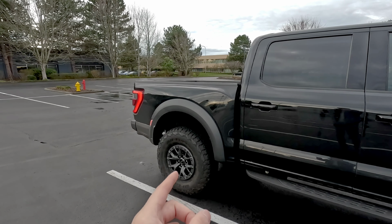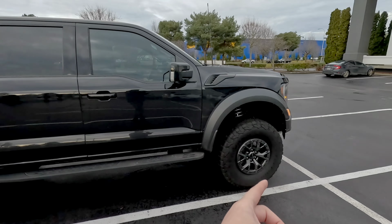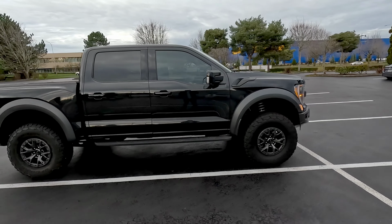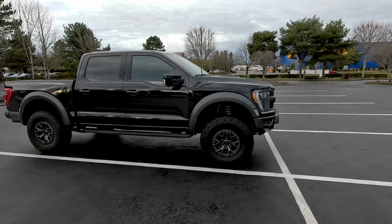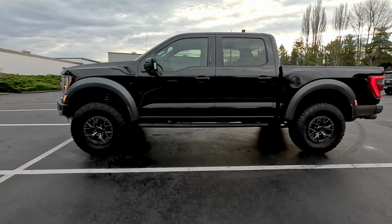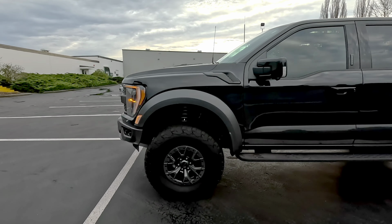I was kind of shocked we got the whole inch and a half, and we went up pretty much 2.2, so just like the springs advertised. So 1.5 in the rear, 2.2 in the front. Now that the sun's out, I'll give you guys a clear shot of how she's looking. I'm actually really happy with the setup.